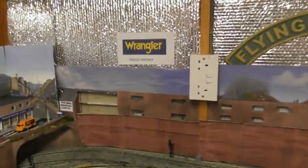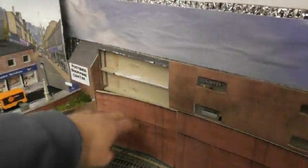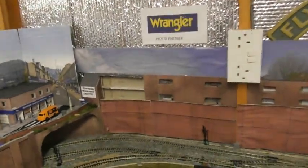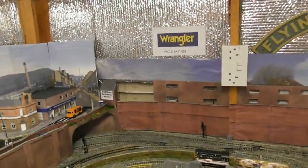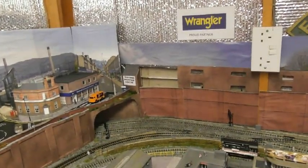The main focus this month is going to be this first part of the shopping centre, and you'll see some work getting done on that during the programme. It's going to be complex, but hopefully it'll be worth it.